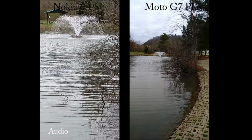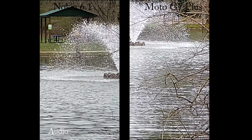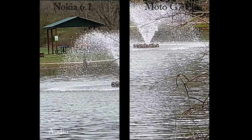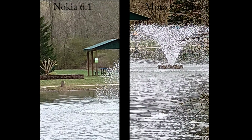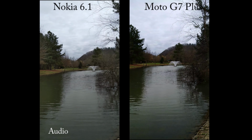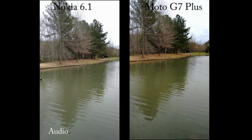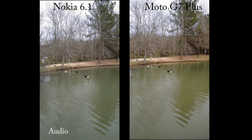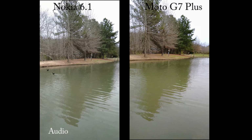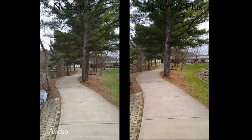Fountain. Zoom back out. Path a little bit and then I'll shoot some still photos.